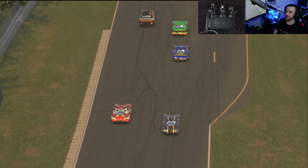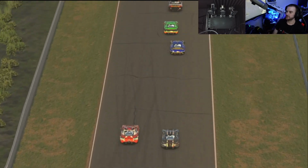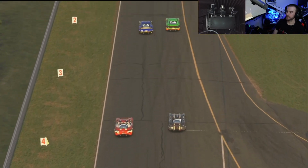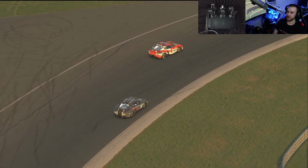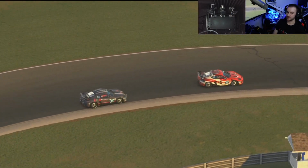Alright, let's have a look at what happened on lap 1. So we didn't get the best of starts. It wasn't the worst, but it wasn't the best by any means. All sorts of weaving going on ahead. I braked nice and early just to give myself plenty of room. You can see I had a big gap behind me at this point, so I figured I'd just play it safe.